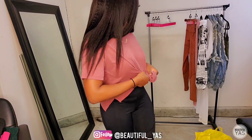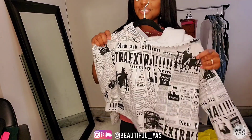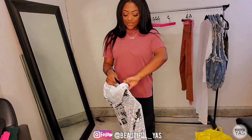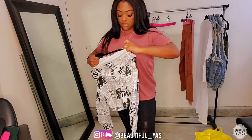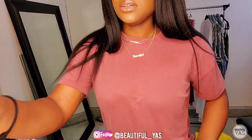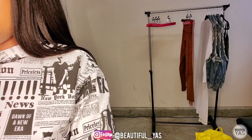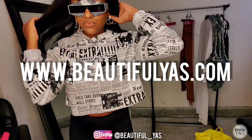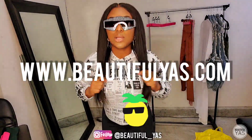Alright, so I also got this sweater that I love. It says extra, extra. We love to be extra. So let me try this on. So yes, we love to be extra.